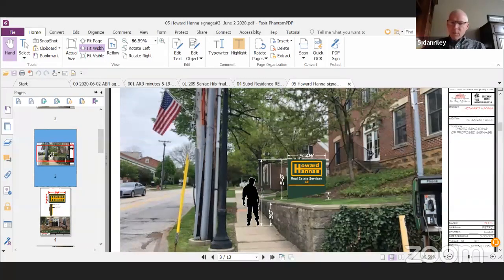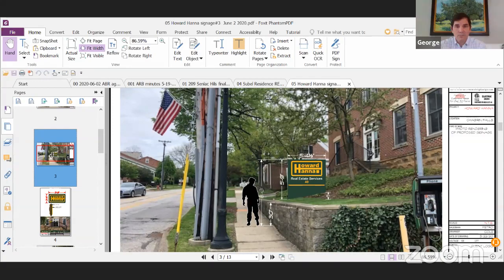Is there anything within this that does not fall within the guidelines? Yes, the Architectural Review Board is in charge of deciding how anything affects the community, and you've heard a lot about that this morning.